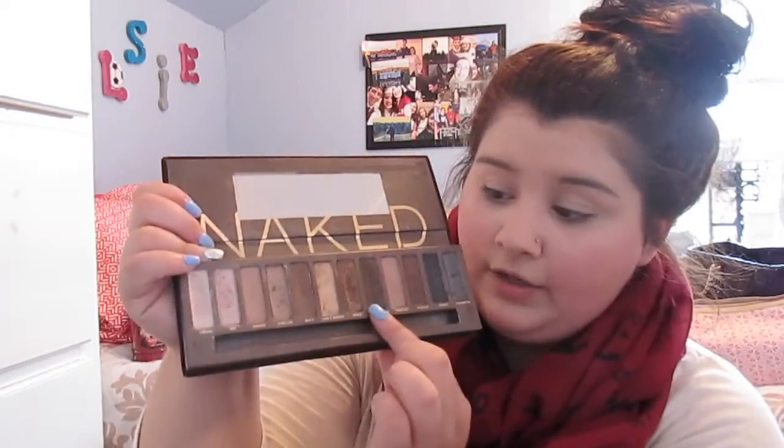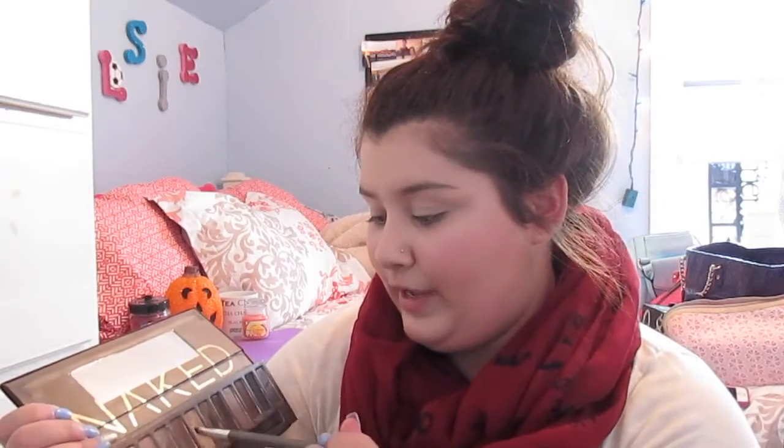For my eyebrows, I have had a lot of questions about what I use and how I sculpt my eyebrows. I use the very first Naked palette, and I actually use Buck and Dark Horse. I blend them together, and that's what I use on an angled brush. I just dip it into Buck and Dark Horse to get the exact color that I want, and I just start sculpting the brows.